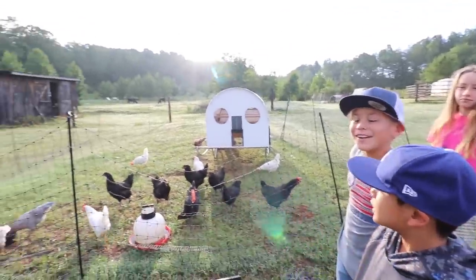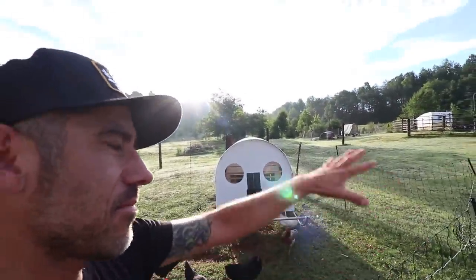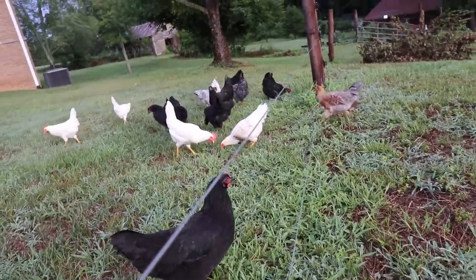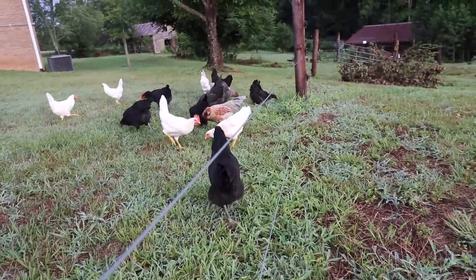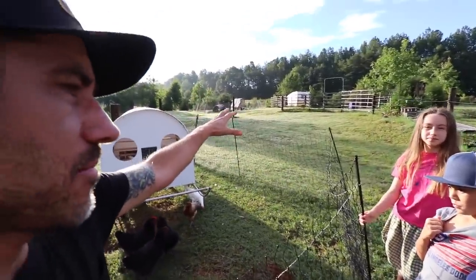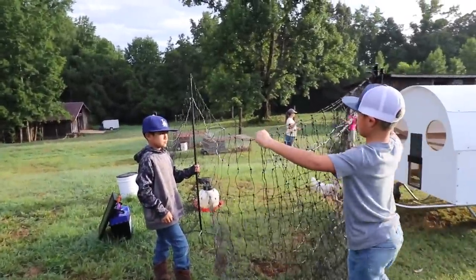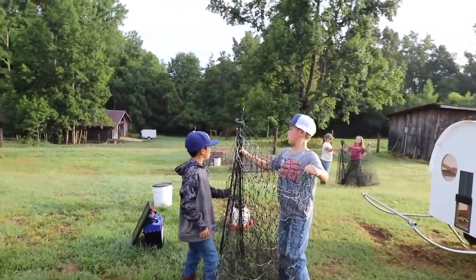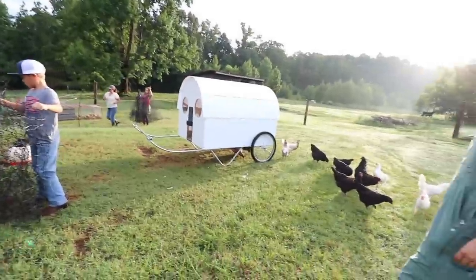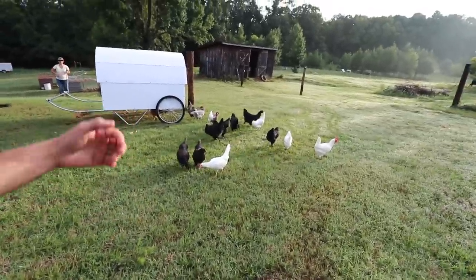You guys ready? Yeah. All right, since the chickens are not in the coop, it's easier just to let them out. We'll let them out, take this fence down, move it over, and then move their feed over there. Because we haven't fed them yet, they will move over to where their feed's at, and that's when we'll put the fence around them. Good job, guys. See, we'll just let the chickens out. They won't go too far.